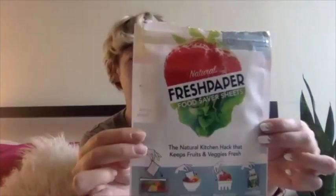And then if you want to spend your way out of the problem, I can't guarantee that this is going to fix it, but I found both of these things on Mighty Nest. I have a product called Fresh Paper, which is basically these little sheets of paper that you put either in your fruit bowl or in your crisper drawer that absorb, I don't actually know what they do, but they're supposed to help keep your produce fresher up to 2 times longer. I've only had these for a few weeks, so I'm not positive that they work yet, but that's a thing.